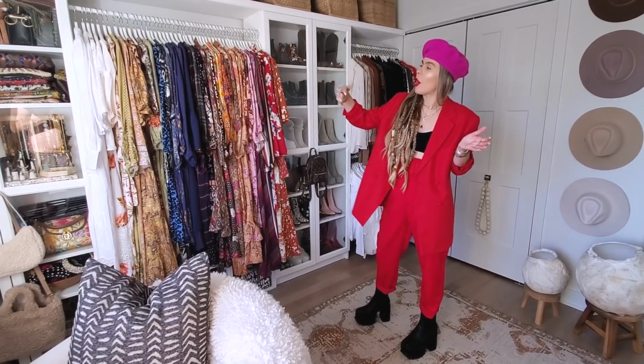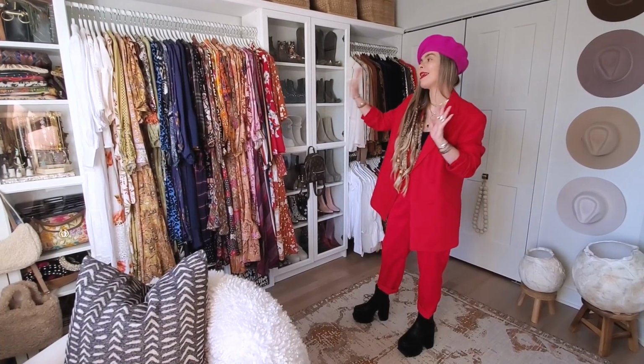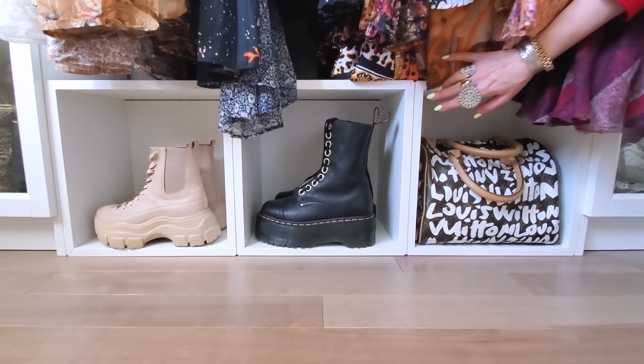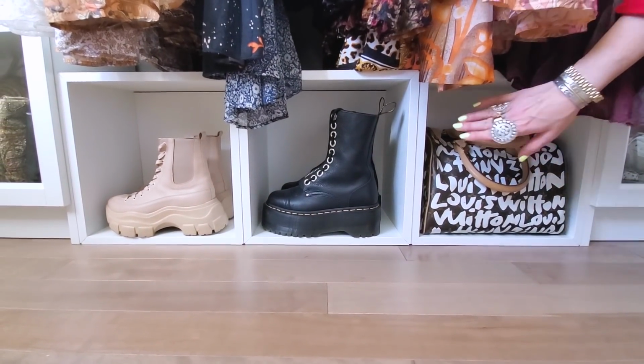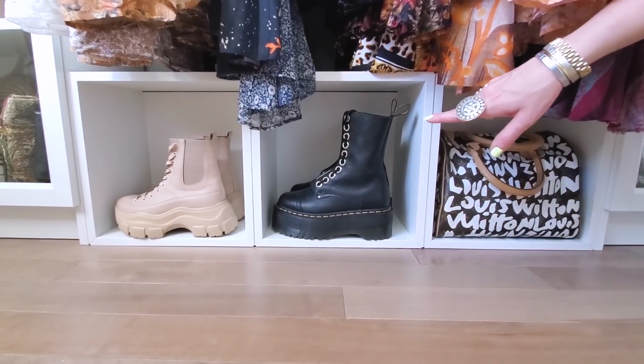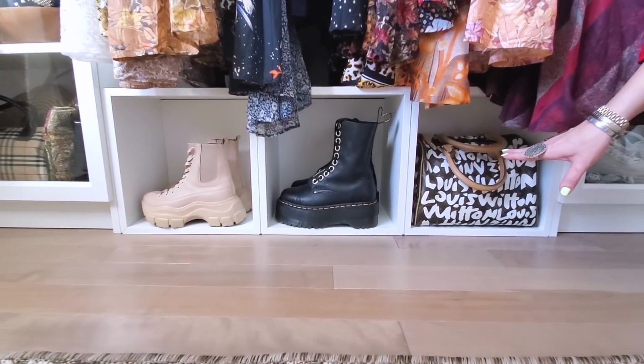I just thought displaying all the beautiful patterns added a little bit of dimension and texture to this room. So anyway, I love that. Underneath my dresses, I wanted to fill up that space, and I got these three cubes that fit perfectly. I put my purse, some of my shoes, my Doc Martens, and I think it fits in this gap right underneath the dresses perfectly.